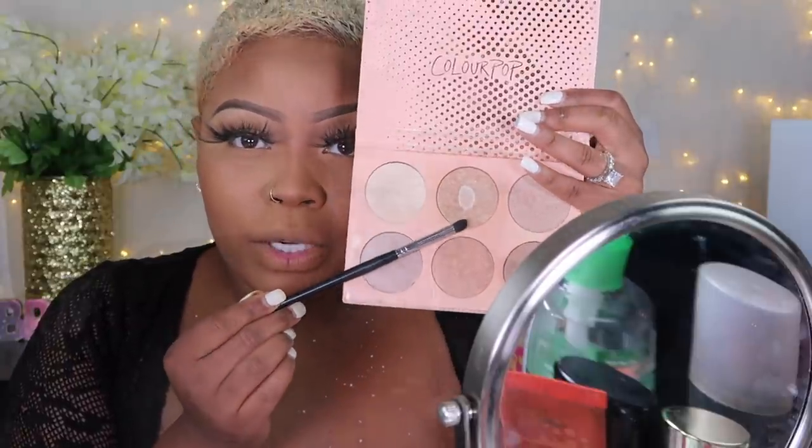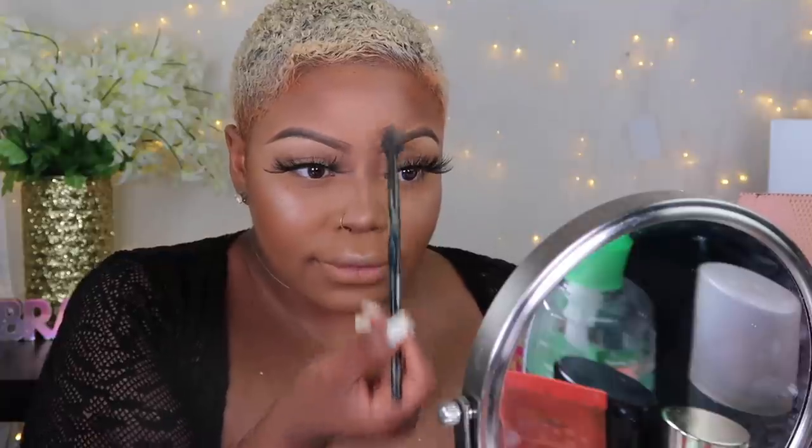So I wanna look golden today. So I'm gonna use this one and just add some on the tip of my nose, because it makes you look like you have a cute little button nose. I like to add it here and lightly bring it up and bring it down lightly. And then you would just put your lipstick on or whatever.